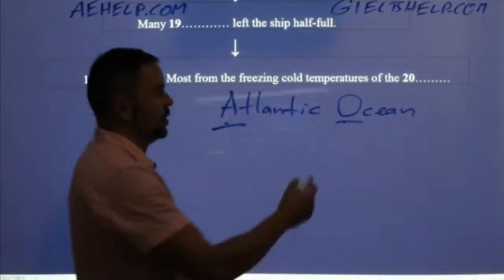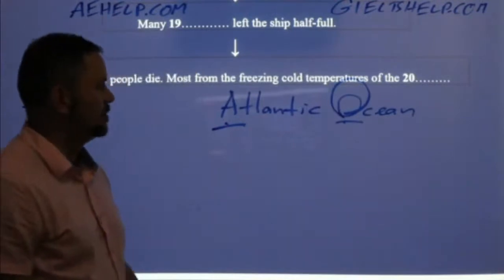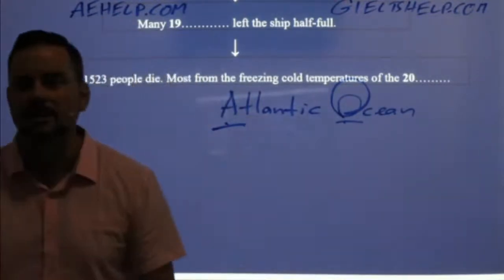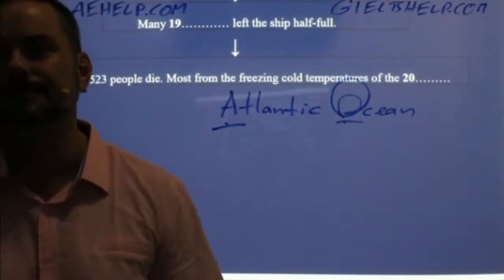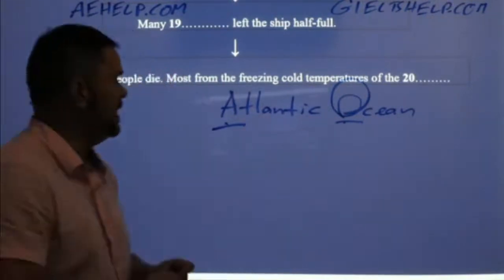So make sure that your O is huge, okay? Make it a gigantic O so that they're very clear that it's Atlantic Ocean with a big O. It's part of the name. So Bemol, if you write it with a small O like that, it's going to be wrong. Big A, big O, all right? Really important. All right, everyone, that's fantastic.